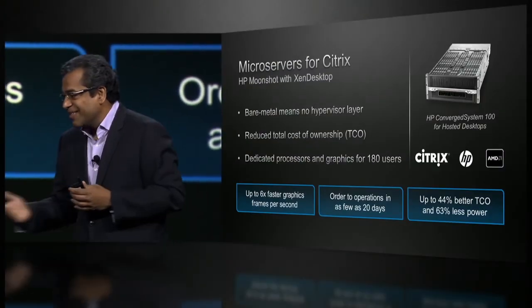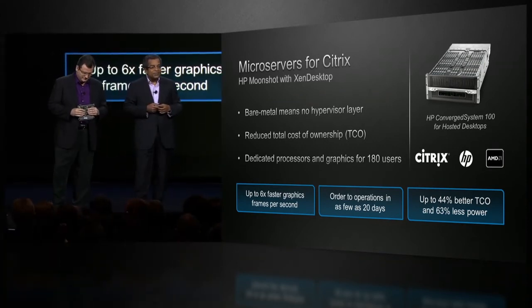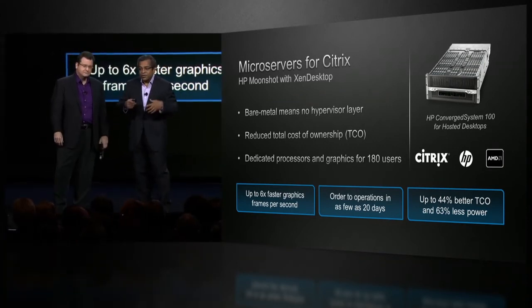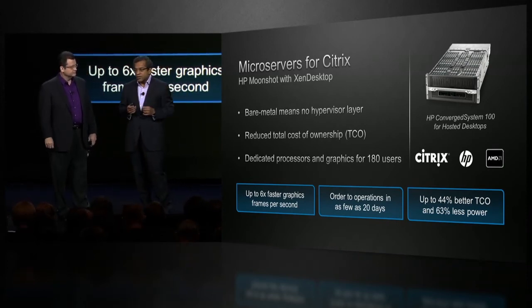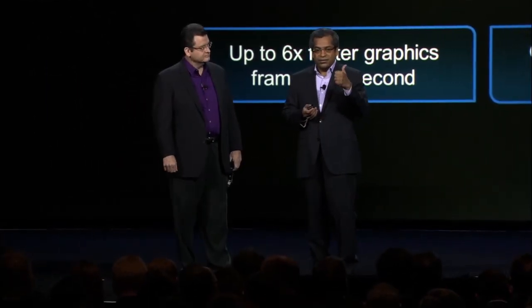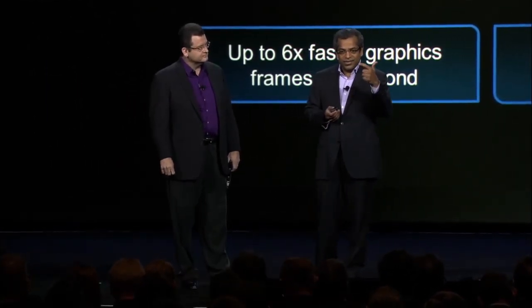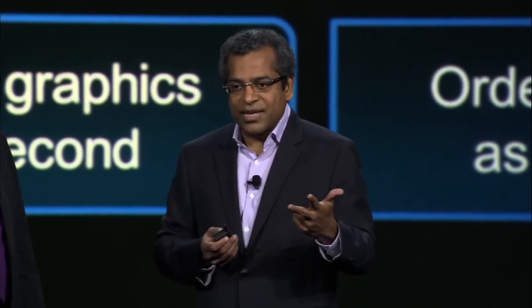Well, thank you very much. But in the context of our relationship here, there is something more. Citrix obviously is working very closely with the broader ecosystem, HP being an incredibly important partner, but it takes chipsets, it takes systems and solutions, and it takes great software to solve customer problems.